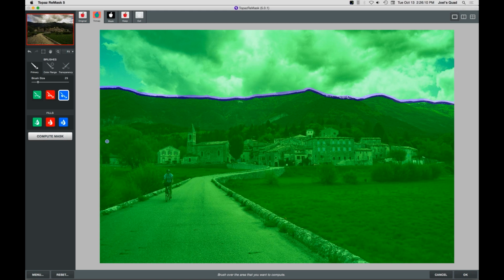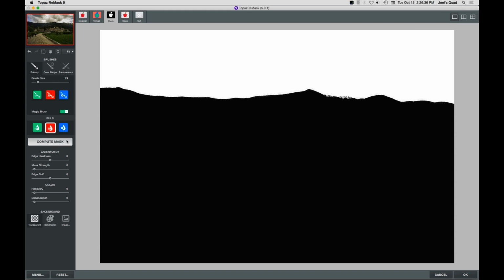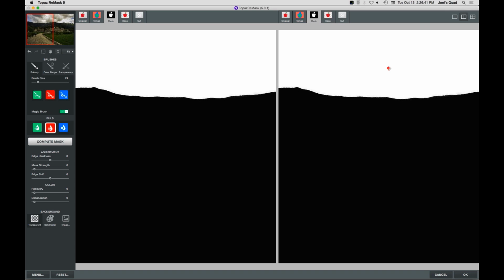And what I'm going to do is grab the bucket tool. So remember, we want to keep the sky. So green is keep. So right now, it's keeping everything. I'm going to use the bucket tool because we have a distinct border here. And all I have to do is one click, and voila, the whole thing has turned red. My next task is just to hit the compute button to compute this mask. And not only is it quick, but it creates a really amazing mask. And this isn't going to take much tweaking to have it be perfect.